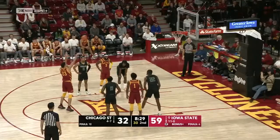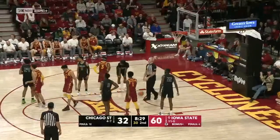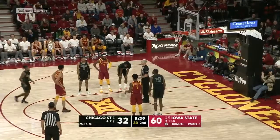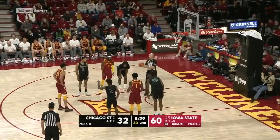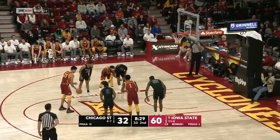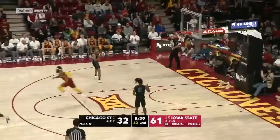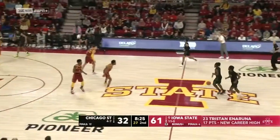And this is a career high if this free throw goes, and it does. 16 points for Enaruna. In the last couple, he's had some decent looks around the basket and activity around the glass, and they just rolled out. And as a player, all you need sometimes is just a couple of those to bounce your way, and now you have a completely different feel and approach to the game, and we've seen that from him tonight. And he scored 16 points in 19 minutes. Make it 17 for Enaruna. And Iowa State has a 29-point lead.